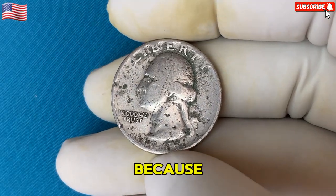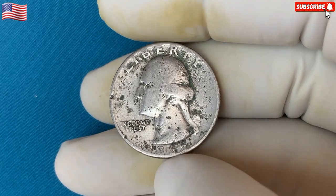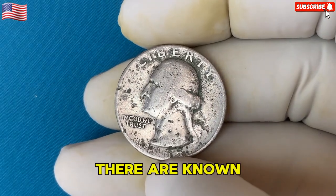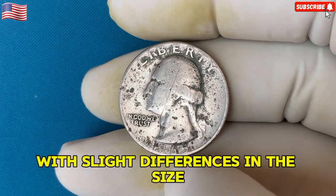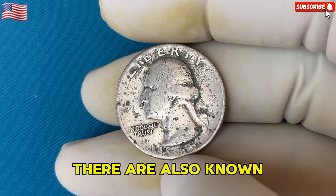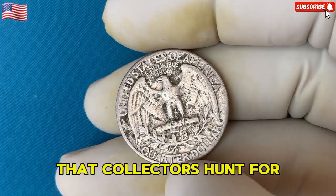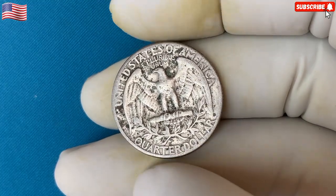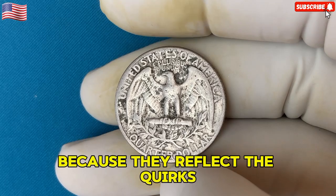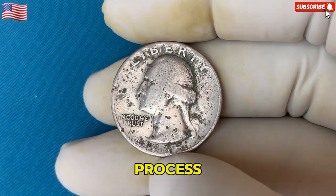Why? Because mint marks tell a story about where and how the coin was produced, and in some cases, they can be linked to rare varieties or errors. For instance, there are known varieties of the 1965 quarter with slight differences in the size and positioning of the D mint mark. There are also known double die errors on the obverse or reverse that collectors hunt for. These variations, although subtle to the casual observer, are prized because they reflect the quirks and imperfections that happened during the coin's production. A snapshot of the manufacturing process frozen in metal.